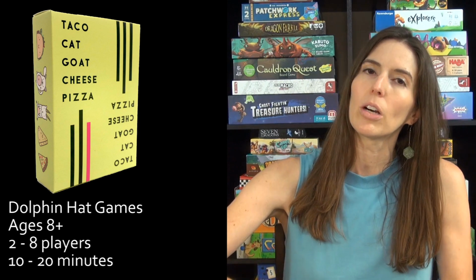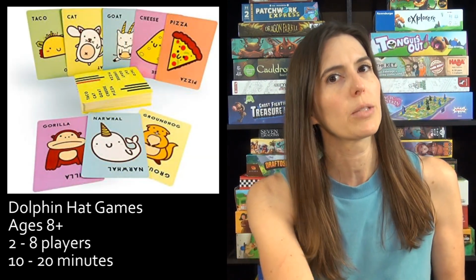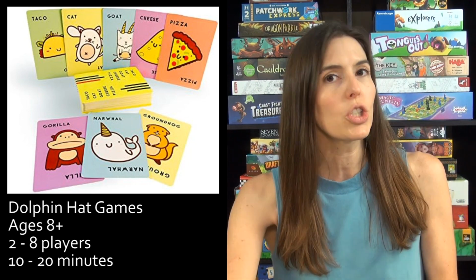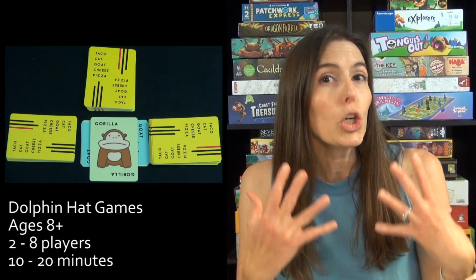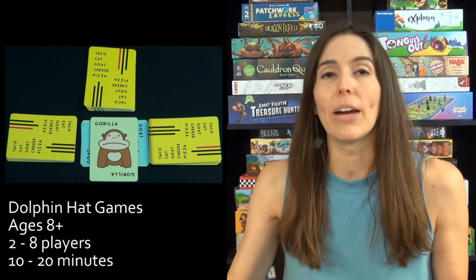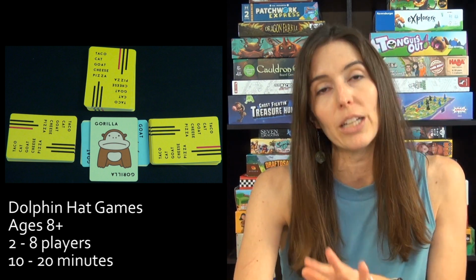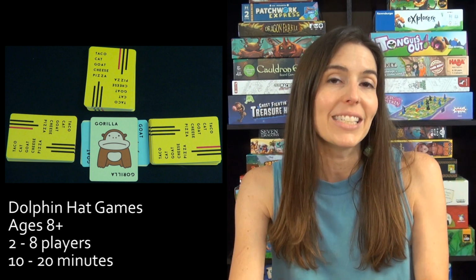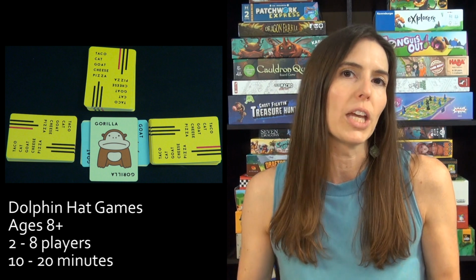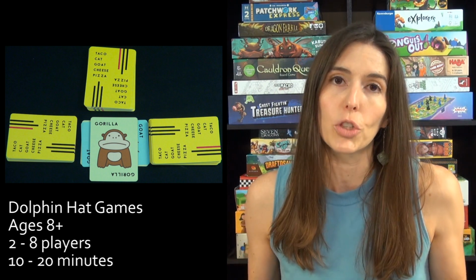The first person to play a card out says taco. Then the next person says cat as they flip a card out. The next person says goat, and so on until the word you're saying matches the card that you're playing out into the center, at which point everybody rushes to slap the pile of cards, and whoever is last has to collect the cards and put them in the bottom of their stack. And the goal of the game is to be the first to get rid of all of your cards.